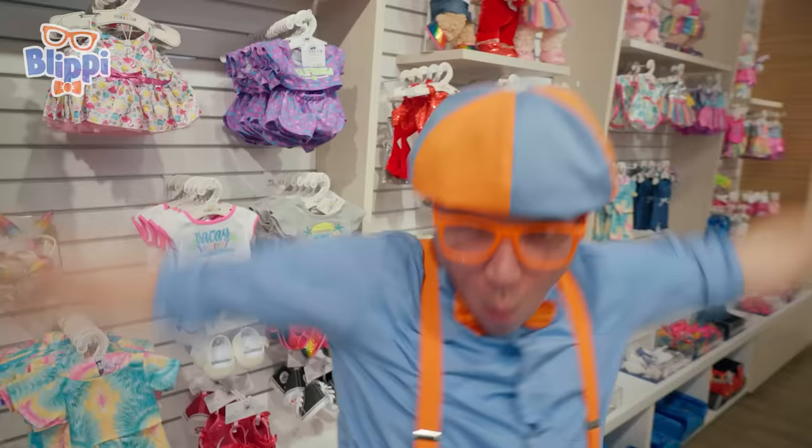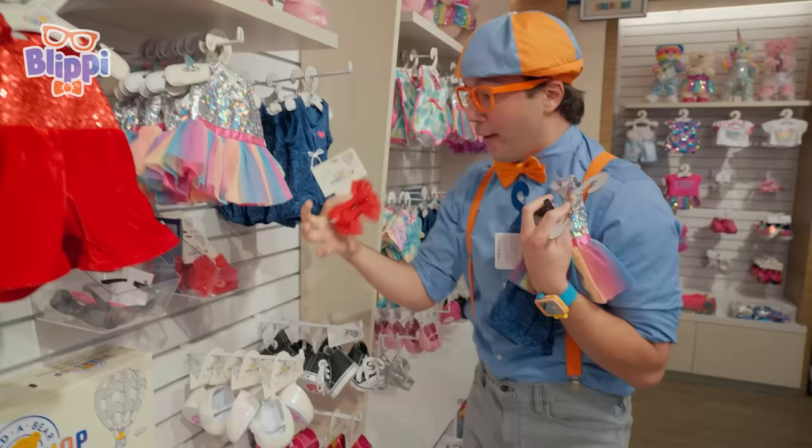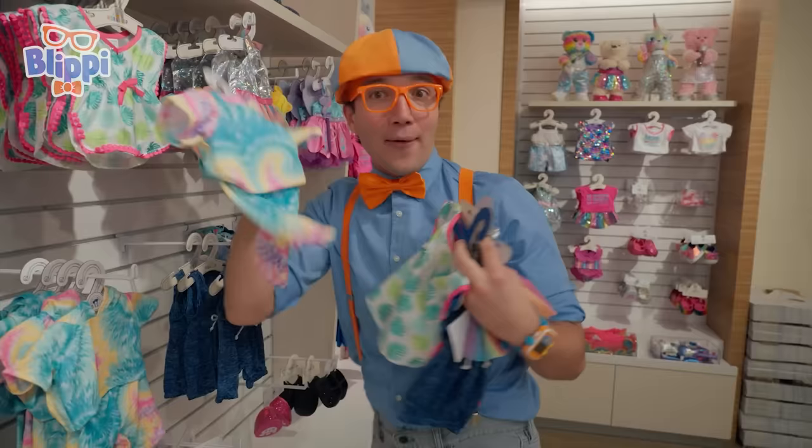Okay, let's pick out some outfits. Ooh, we could pick out this rainbow sparkly dress. Looking good up there. Ooh, maybe even a pair of glasses. Oh, there's so many things to choose. Ooh, two red bow ties. Maybe those will look great. Okay, grab some of that. It's so colorful. Okay, here we go.